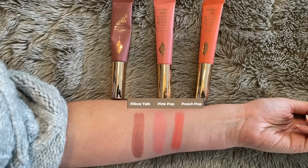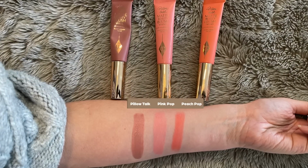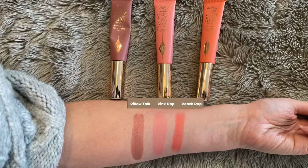These are gorgeous, absolutely stunning. So I have the shades Peach Pop and Pillow Talk. I also have the shade Pink Pop as well. Now they are all gorgeous. If you want something with slightly more of a luminous edge, these are my pick.